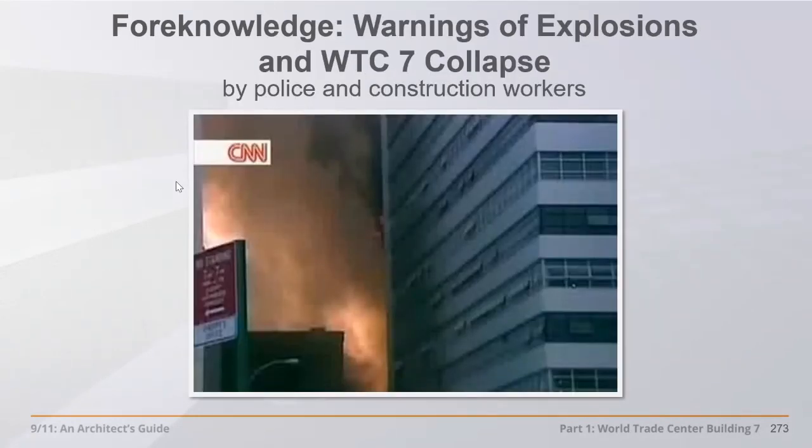As these statements as well from these mysterious construction workers walking away from Building 7, hearing an explosion over their shoulder, looking back at Building 7, and then looking straight into the CNN camera and saying this.